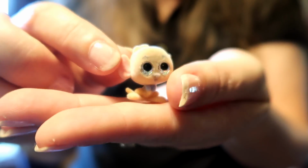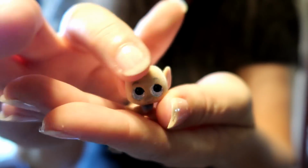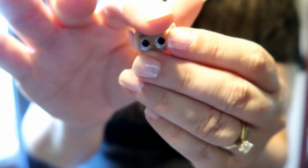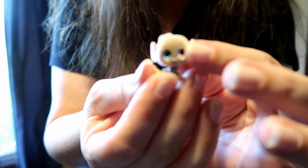I got a special edition. It's Roo from Winnie the Pooh, and I'm guessing the reason he's special edition is he's flocked, guys. Like, he has a flocked, almost velvety type feeling to him, as if he had some type of little fur.